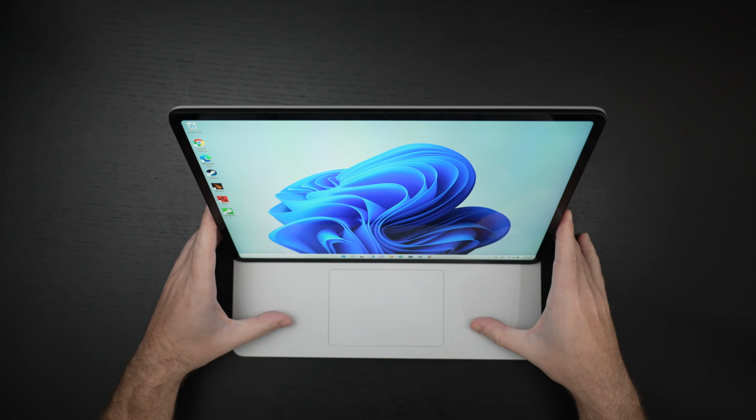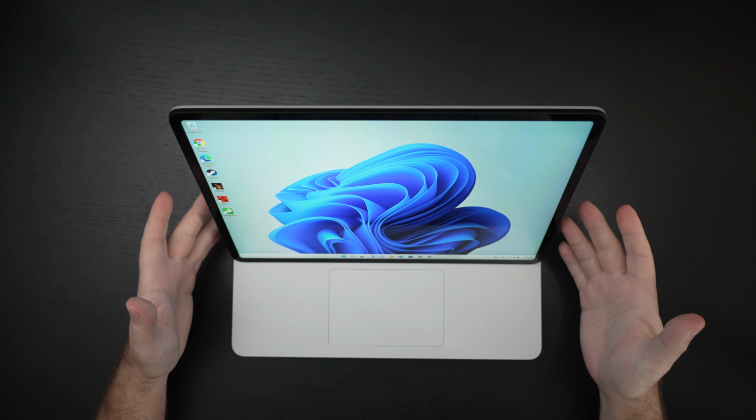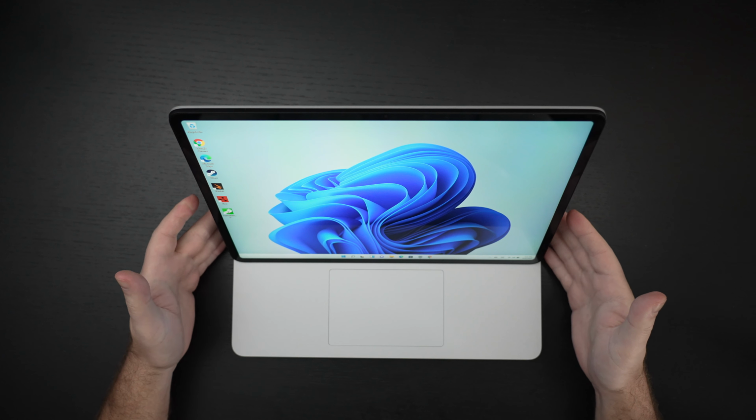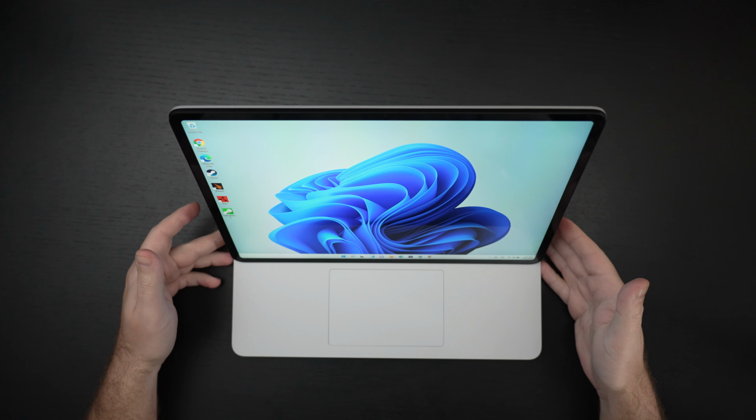I like the concept of the studio laptop, or I should say laptop studio, right? But I just feel like we're not there yet. And I think it's a good first step, but we're still pretty far. I don't like that we don't have a card reader.